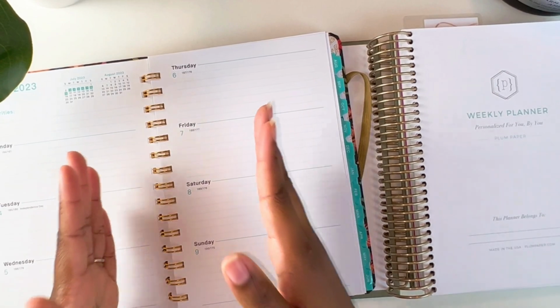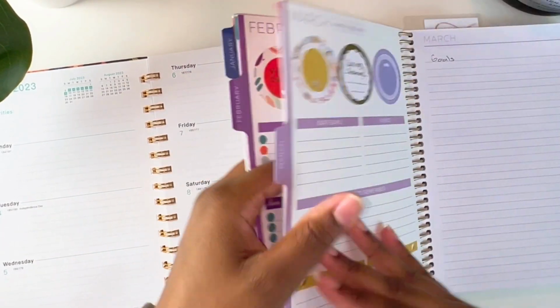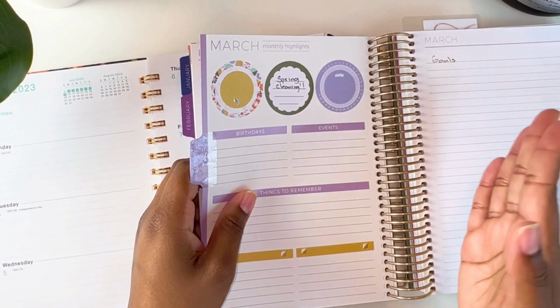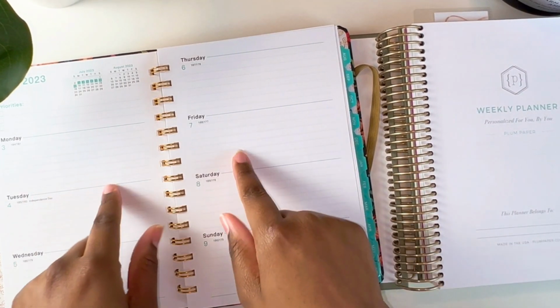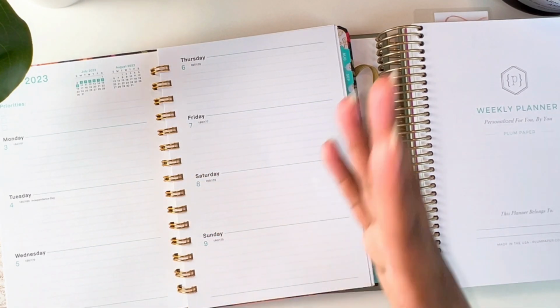Test out a planner, see if it's even worth it, because yes, it is nice having all these different features in the planner like this. I love it. Y'all can clearly see because I have so many different ones. So I wouldn't mind investing in something like this, but my first planner was not that expensive. It was more expensive than this for sure, but it wasn't customized. I didn't have a whole bunch of features.